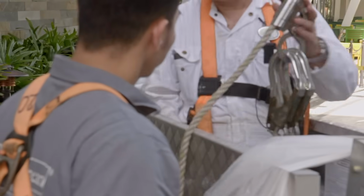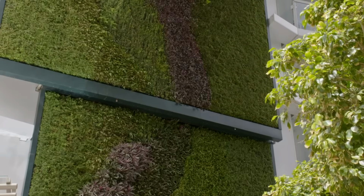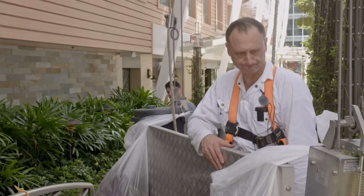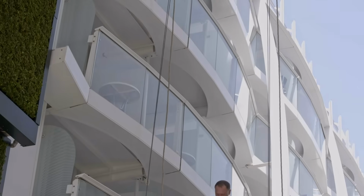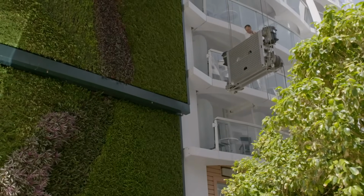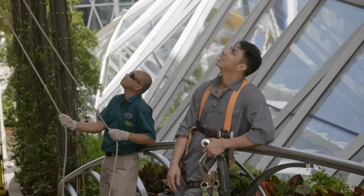I have to secure myself. As well as the plants on the ground, the garden has a vertical dimension. All right, let's do it. 2 15-metre living walls, which are home to over 10,200 plants. It is our focal point, and we have to make sure it's 100% perfect.